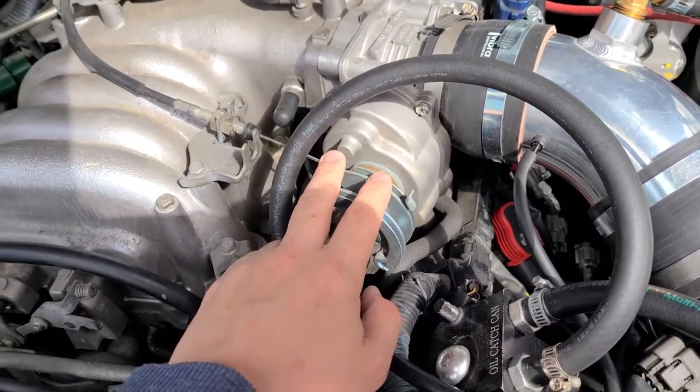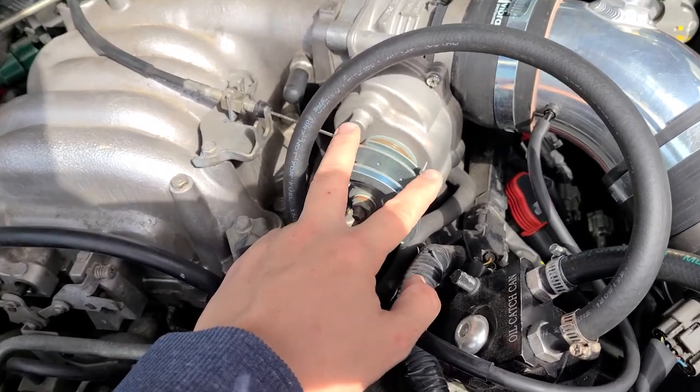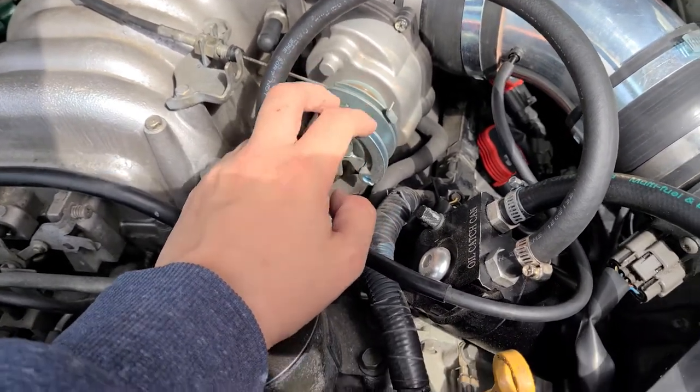I know a lot of people kind of forget that these are still cable driven. They are, so check that out.